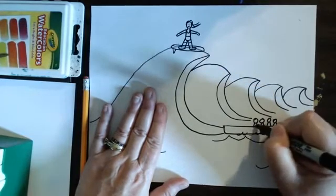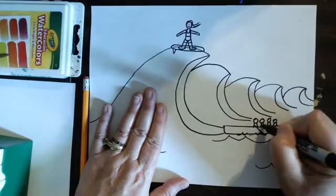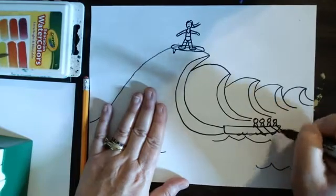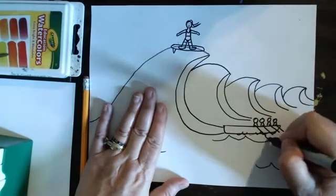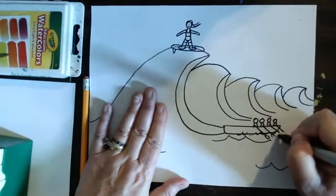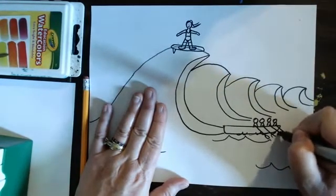And they are going to have, they're rowing. So we got to draw diagonal lines and then put some paddles on the end of it. So it looks like it's in the water.